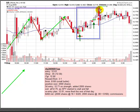So in a nutshell, that's the ready, fire, aim intraday, and shows the relationship between the market condition and a stock leader that day.